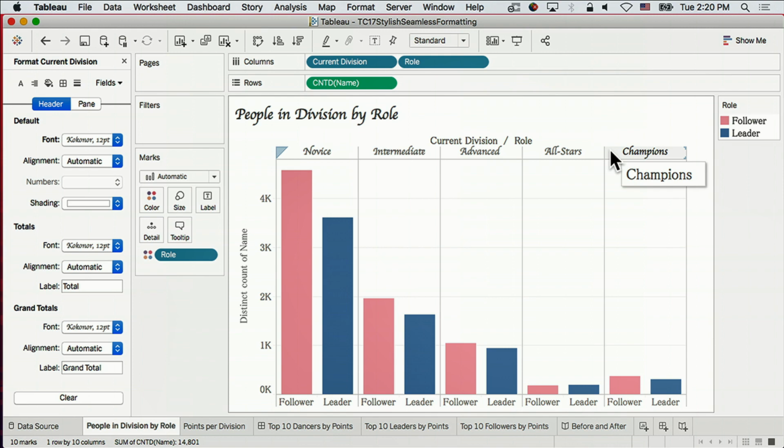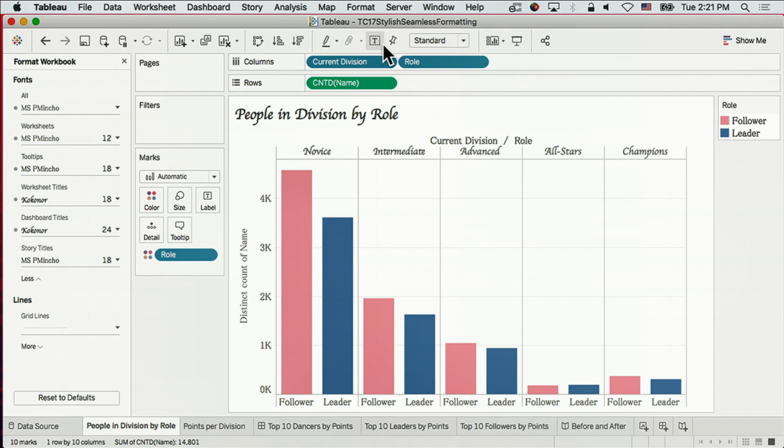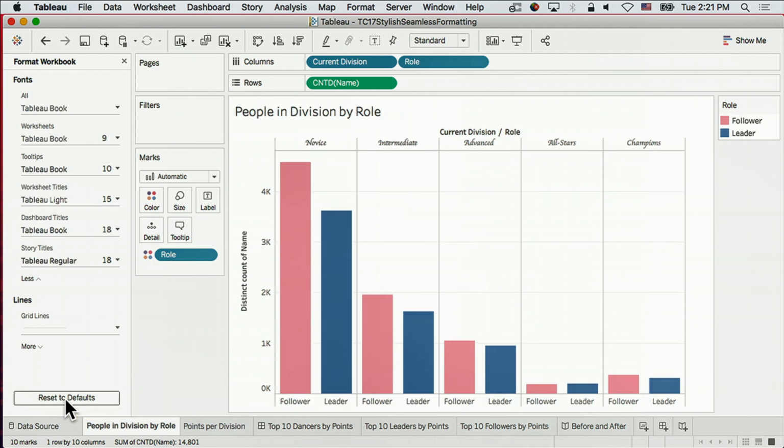So I want to go back to the Format Workbook menu. So remember, these are the font changes we made across the entire workbook. And I want to explore more of that concept that Jason was saying of it overrides things and it goes across the entire workbook. So while I'm here, there's a button at the bottom called Reset to Defaults. And what this will do is this will get rid of all of the changes that I made at the workbook level. So if I press this, everything goes back to the Tableau font except for this one.